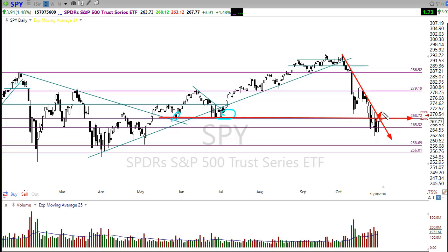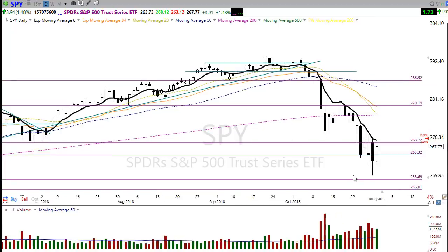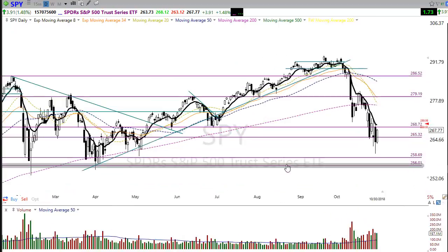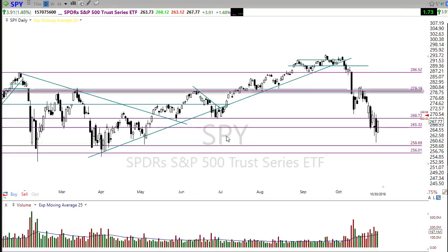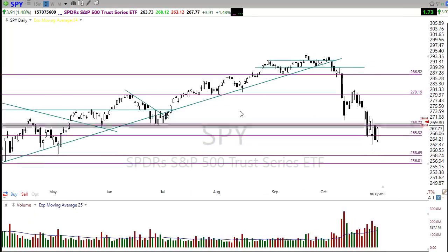Now, what we want to see, obviously, is this move where we hold, we get up here, and actually start making that recovery rally. But let's also remember that we are in a desperate situation here, technically, in the market. The 200-day moving average is actually starting to roll down just a little bit. So this is going to create some resistance levels in here that we will have to pay attention to as we start moving up. So keep that in mind. We've got a lot of work to do to start repairing the damage in this market.